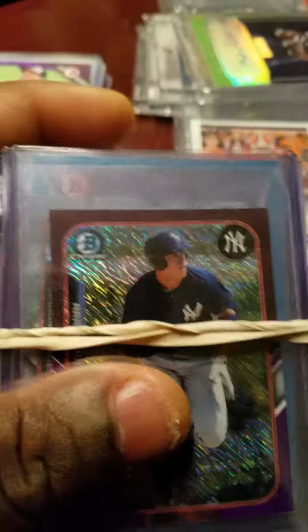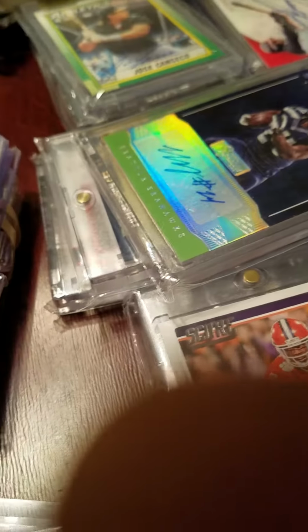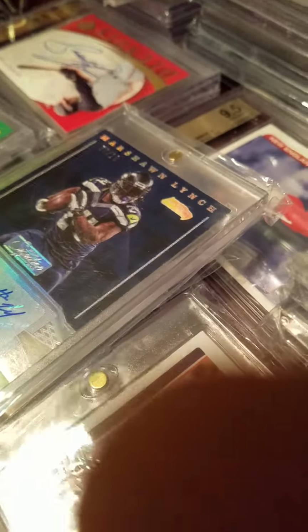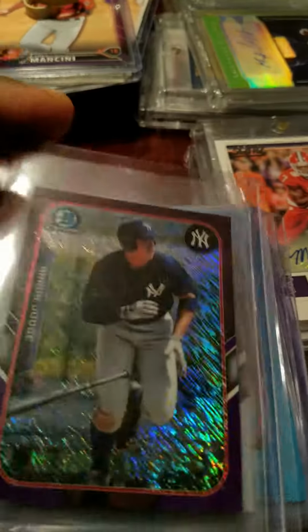And what else do I have? I have a stack of Aaron Judge rookies and cards out of this yin yang. This is what you want. This is who you want. Right now, this guy here is on top of the world. I got him way before he started getting big.